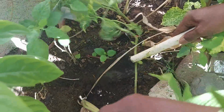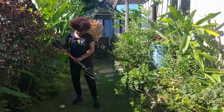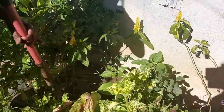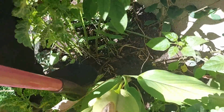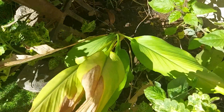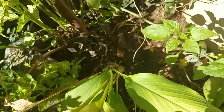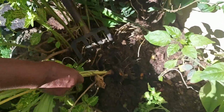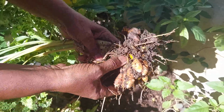This is a piece. I probably need something other than, let me get a fork. Okay, here's my little fork. So I'm going to use the fork instead. Get my foot in there. I want to move a little. That's the go. There's some ginger beside it. There. Whoa. Here they are. Wow.